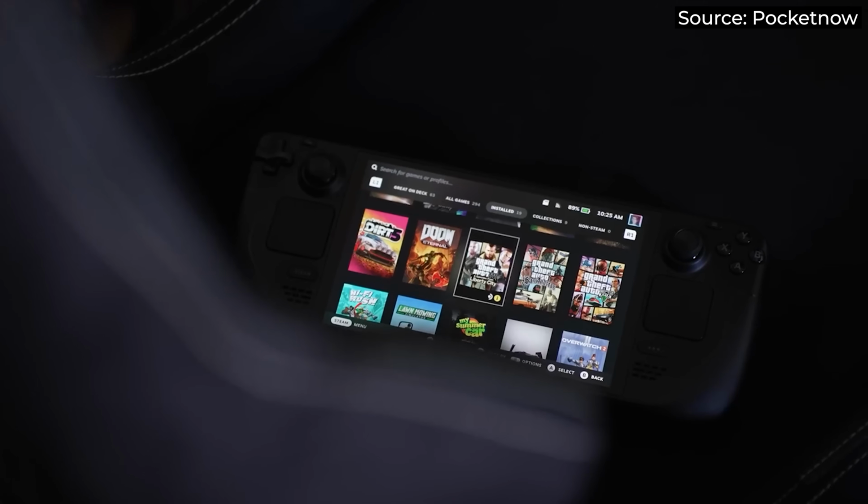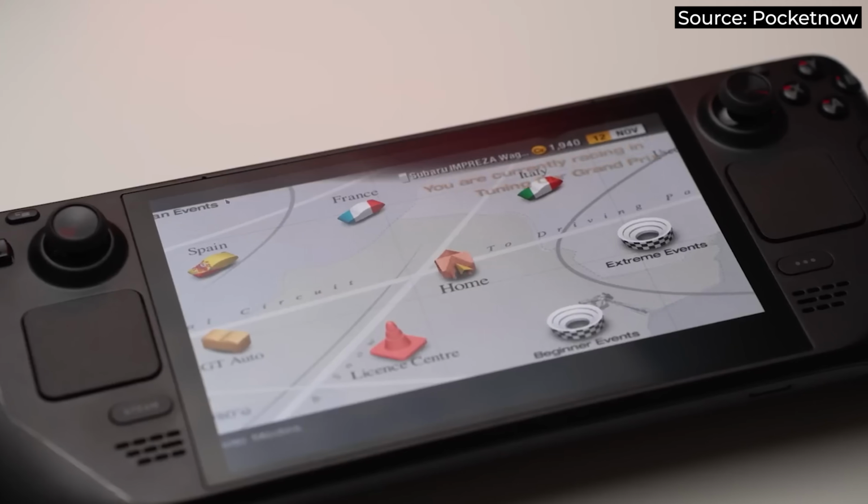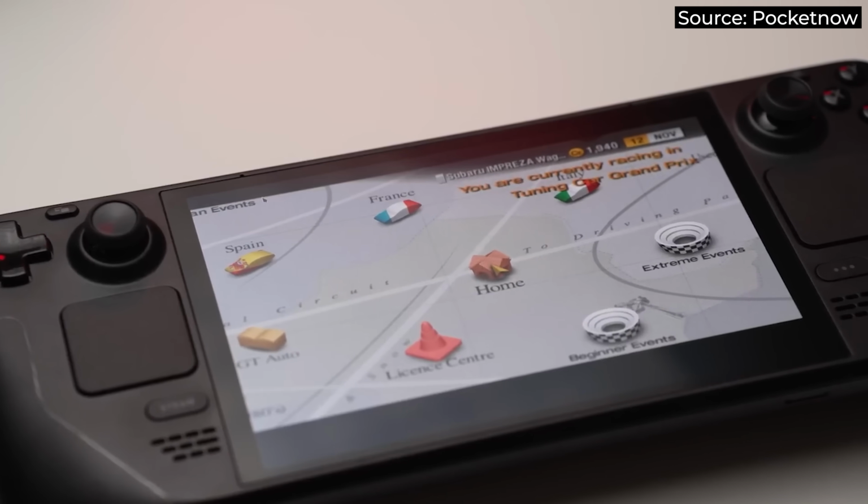Can you tell I'm a bit of a gamer? And I think the handheld market is going kind of crazy right now. I foresee that happening as soon as someone can actually design it.